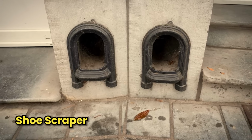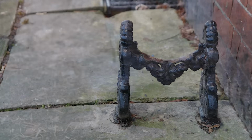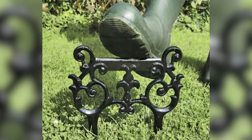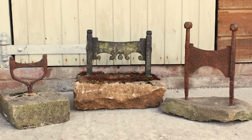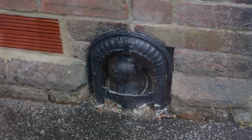Shoe scraper. The shoe scraper or boot scraper is a common feature in old European houses, often placed right next to the entrance. Their purpose is clear: to help you clean the mud stuck to your shoes before entering the house. Interestingly, what is called mud is a euphemism for blocks of animal waste on the streets. That's right, initially they were designed to remove horse manure, which was extremely common before automobiles became the primary mode of transportation.